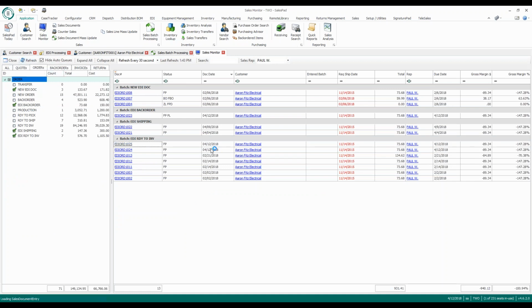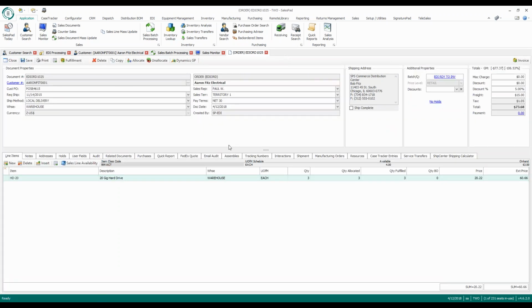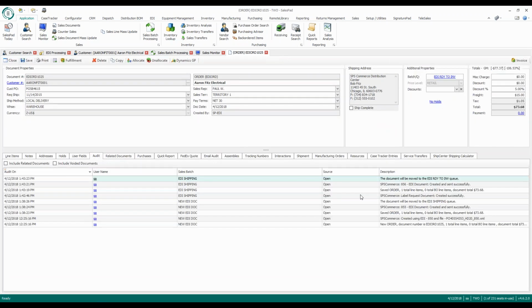One thing that I want to note about this: if I open up that same order again, I can go to my audit tab here, and I can see everything that's going on with this particular document. It came in automatically, created using the 850 through the SPS integration. It saved my order automatically. There's only 1 line item on it. None of them were back ordered, so I can also see that. We can see that the 855 acknowledgement was created and sent successfully. And then it moved it into an EDI shipping queue. We can also see that the label request was created, and it was eventually moved into the EDI Ready to Invoice queue.